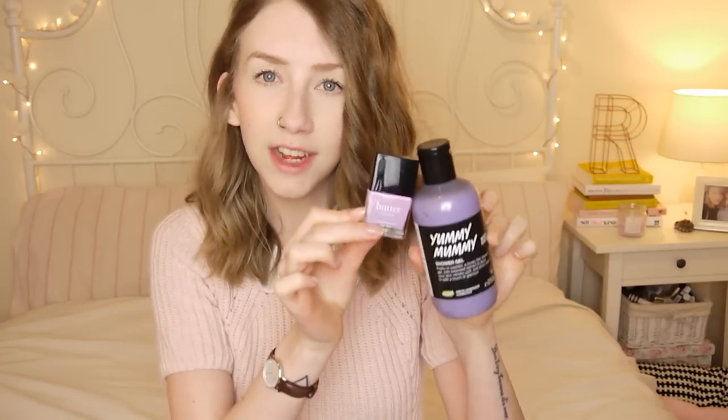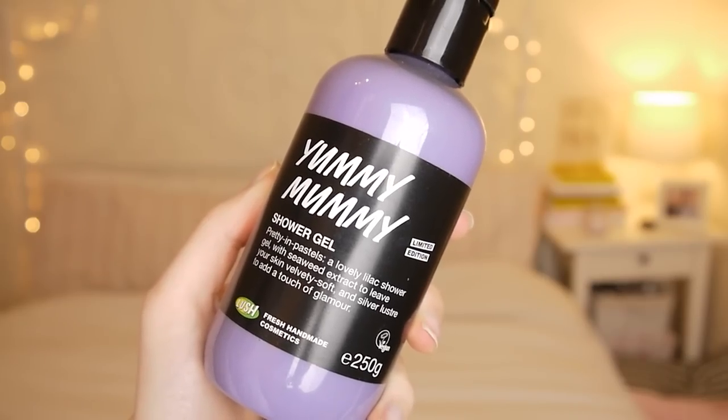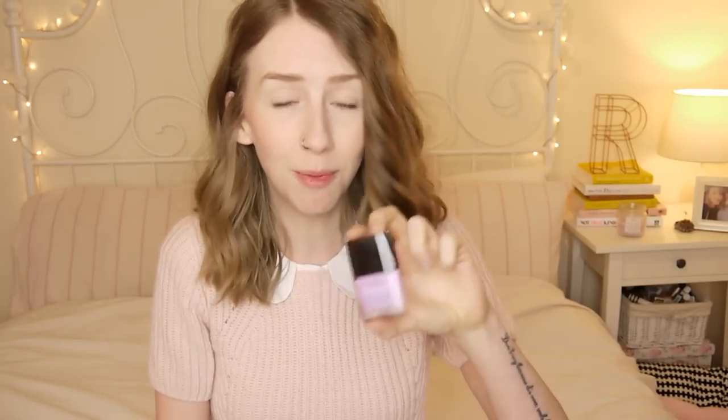So moving on to beauty items, and I didn't plan this, but they both match each other in colour. So the first one is Yummy Mummy Shower Gel from Lush. The more I use it, the more I love it. It just smells so good. And I love the colour, and so every time I get in the shower, I really look forward to using this. And then I've also been loving this lilac nail polish from Butter London. This is Molly Coddled. I've heard a lot about this on YouTube. I say like a couple of years ago, almost every YouTuber had this colour.